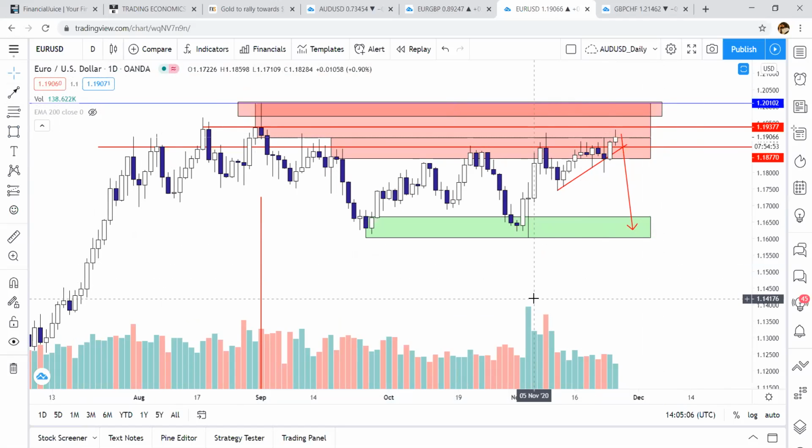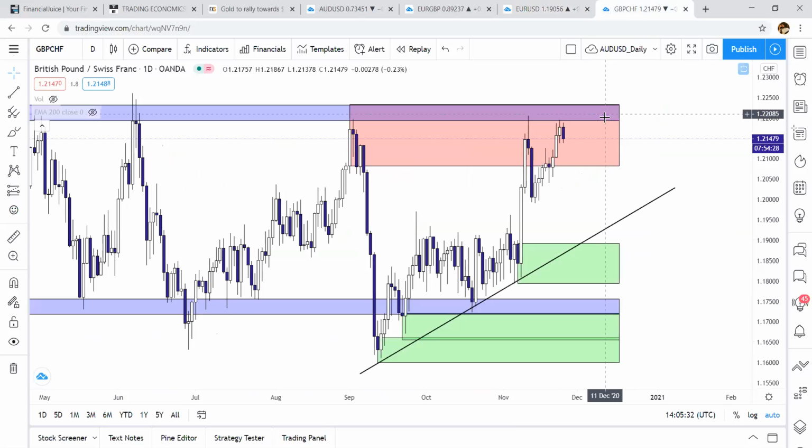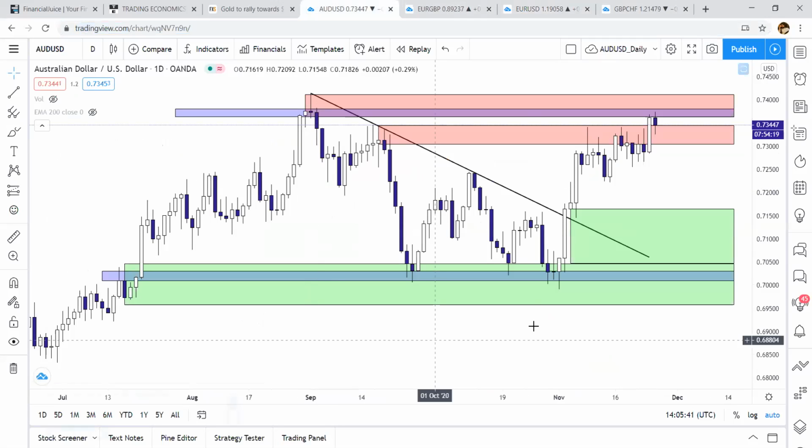Anyone of you want to ask specifically on this chart, he or she may ask. So Danish, I think we should move on to the next pair. Yes, AUD USD. Okay, Mr. Danish.